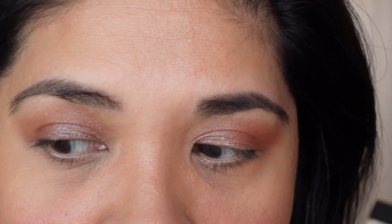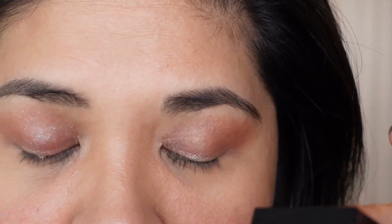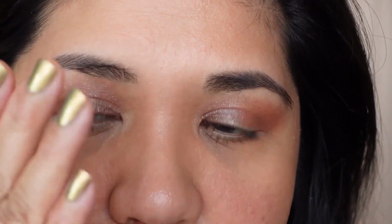But I would say that if you have oily lids or hooded lids, a suggestion would be what I did, which is I just put down translucent powder over it so there wouldn't be as much creasing. Okay, let's go into this really pretty palette.